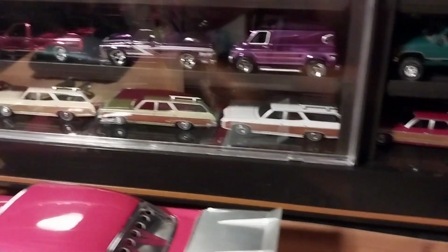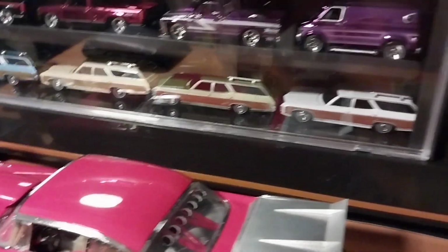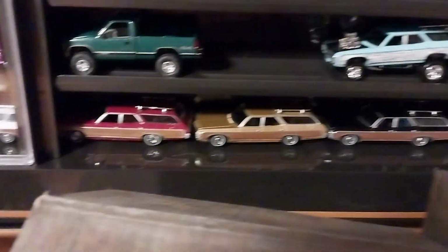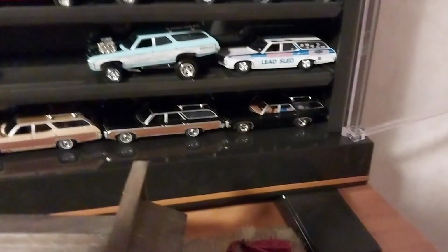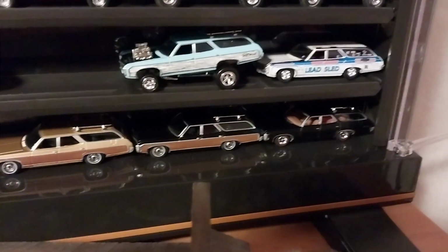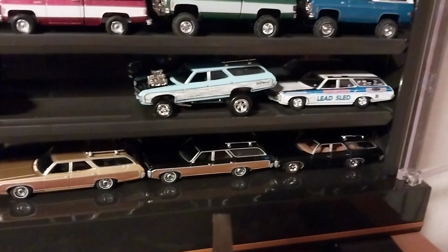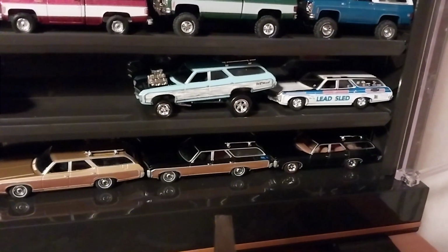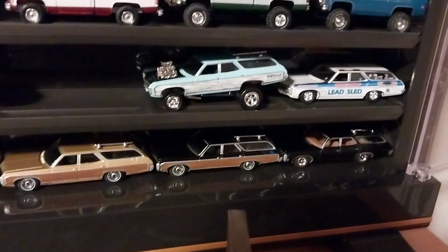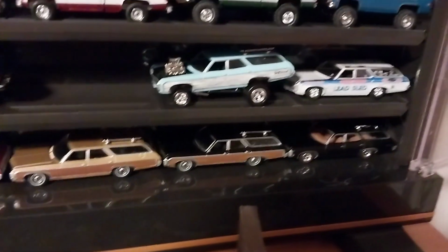And then you have the Woodies. There's 7 of the Woodies: blue, yellow, green, white, red, gold, and black. Then you just have this matte black rat rod. Then you have the lead sled lettered up bracket racer. Then you have the more sleeper black bracket racer. And then these Zingers. So, interesting to see what they come up with for the next Zingers.